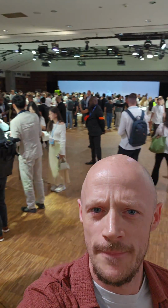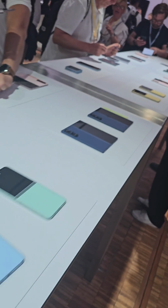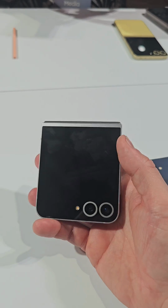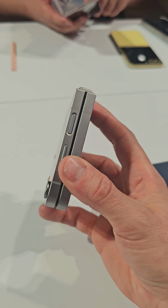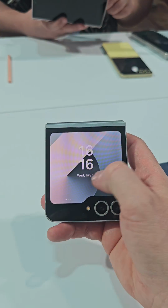I did do a video, but you couldn't hear me. But this is the hands-on experience center at the end of it, where all the devices are laid out for you to go and have a little play, go and get some hands-on. And here is the Z Flip 6. Now I'll deep dive into all of these products in another video, but I'll just give you a flavor for now.